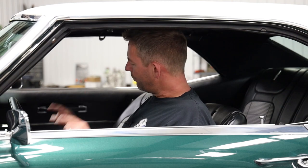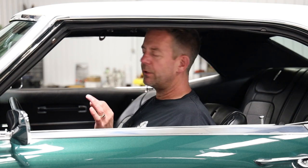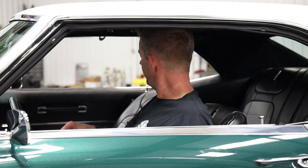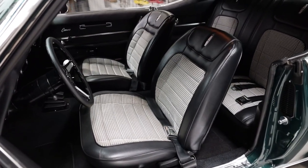We also added brand new Camaro embossed floor mats, which match the carpeting almost perfectly. They look really nice. These seats that are in this car, you will notice that it has what they call a houndstooth appearance, which is really in the middle section of the seats and in the rear seats. But these seats are not factory bucket seats, nor is the rear seat in the back.